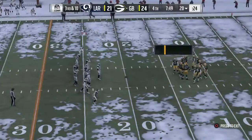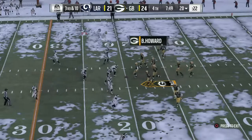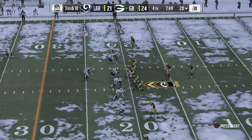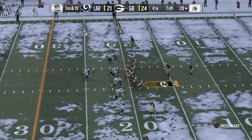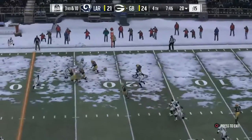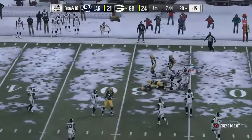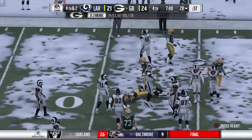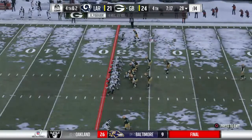So a 3rd and 10, and defensively, a dime look, 6 DBs. Now let's go. Green 39. Green 39. He'll drop to throw. They'll try and set up the screen. It's complete. And this one will go to the 28-yard line. 8 yards on the screen there, not enough. And it'll be 4th down.